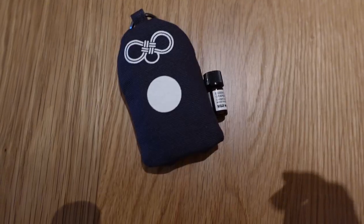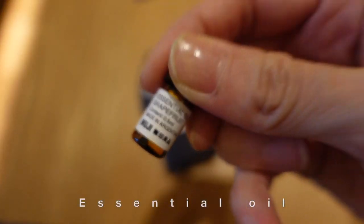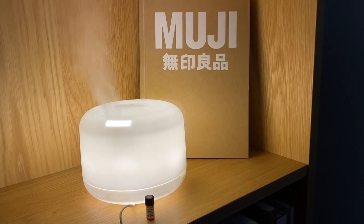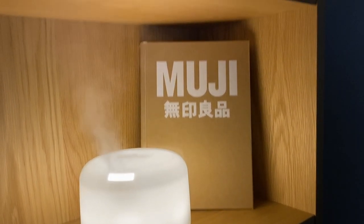When checking in the hotel, the staff gave me this. It's a hole in a charm bag. It's essential oil for aroma pot. So after my family all went to bed, I enjoyed aroma and started editing this vlog.